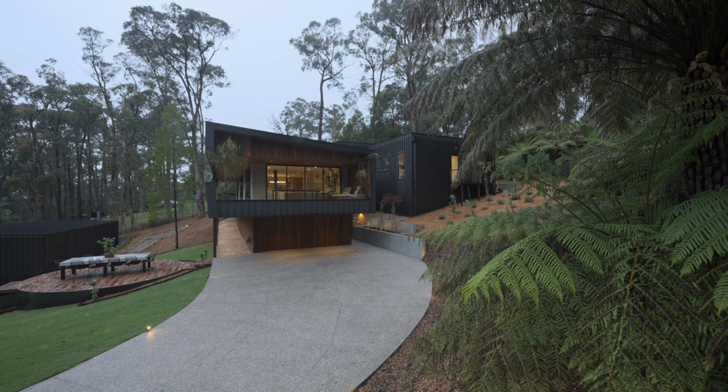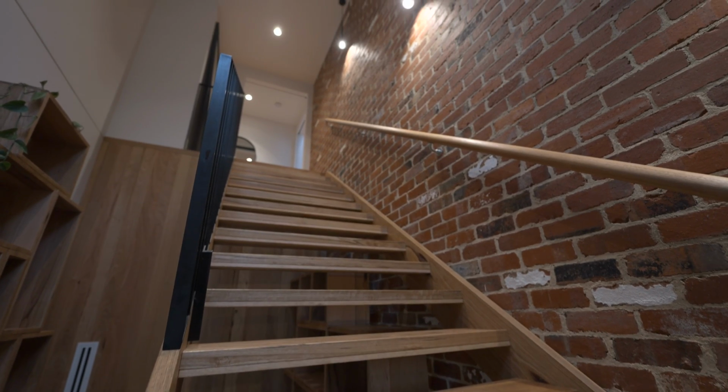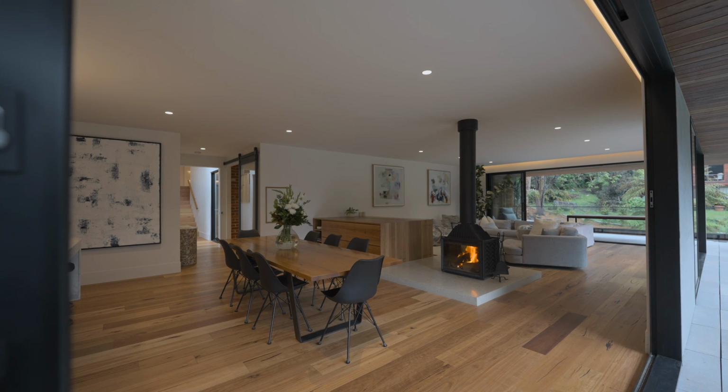Having the messmate forest right there and then being able to incorporate messmate into the interior finishes really ties the landscape and the house together. Growing up in a house that was built by my father using natural materials, I think has really inspired me to do what I've done here.